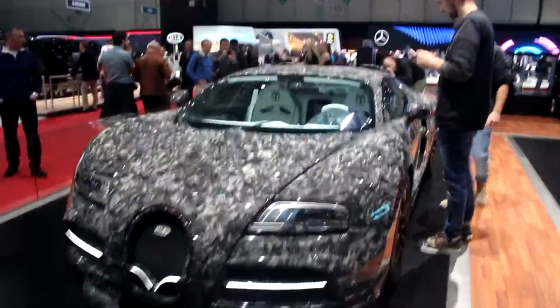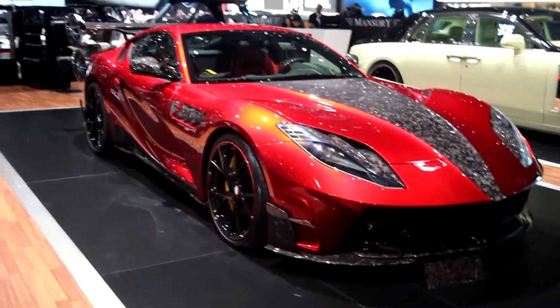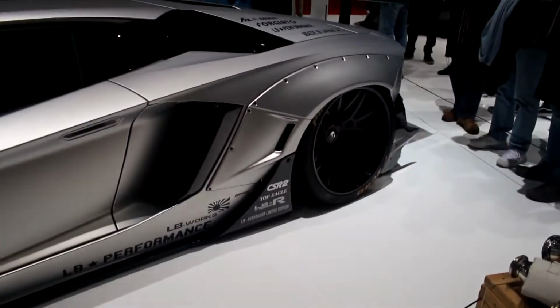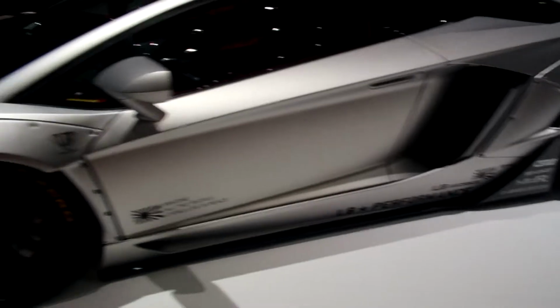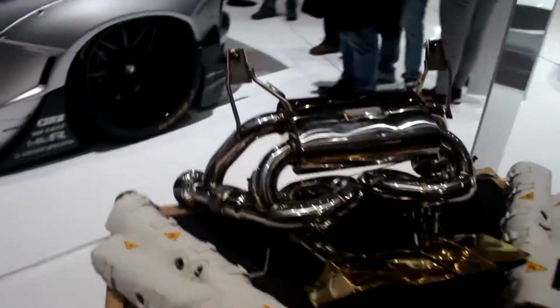We've got a diamond badge down there, which looks sort of nice. Even on the interior they have the forged carbon, the confetti carbon, whatever you want to call that. This is just a really interesting back on it. So here we've got a Liberty Walk Aventador. It's got full Giotto 22-inch wheels, I believe, with a crazy Frequency Intelligence exhaust.